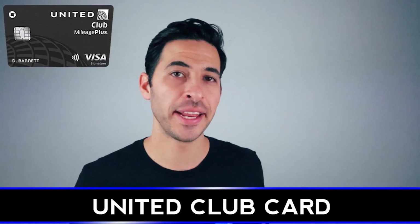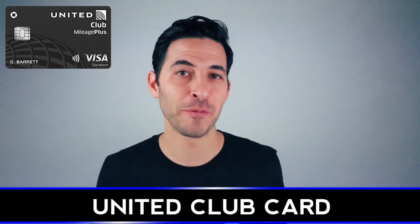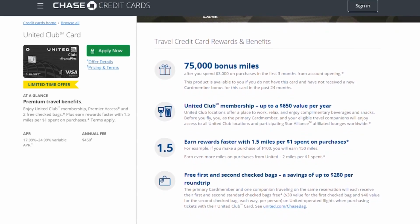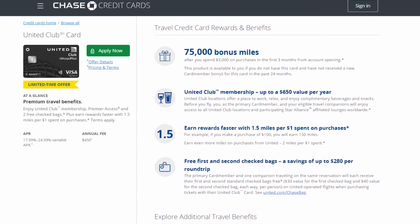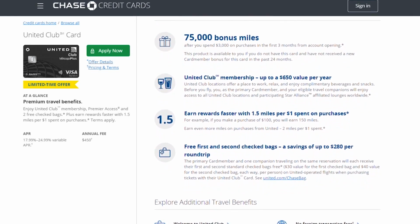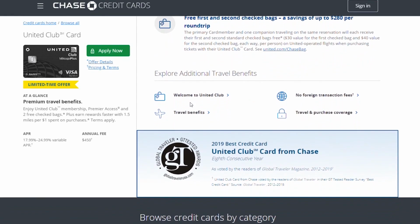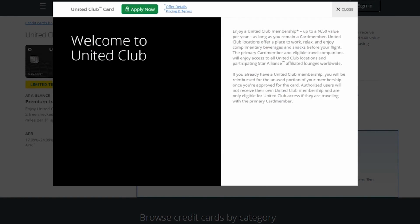Next is the United Club card. So this is the premium version of the Explorer card. Annual fee, $450. Currently, the sign-up offer, March 2020, is a 75,000 mile sign-up offer after spending $3,000 in 3 months. And as opposed to getting just 2 free airport lounge passes with the Explorer card, with this one, you get an unlimited yearly membership, so you could go into the lounge whenever you want.